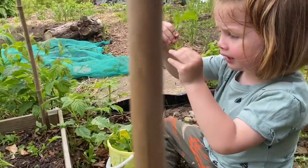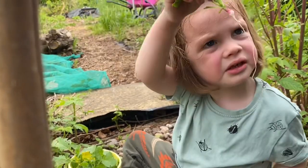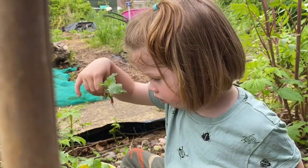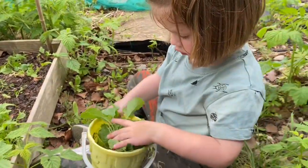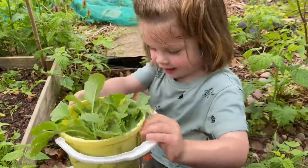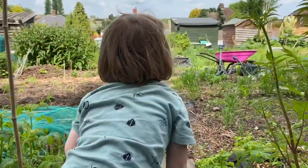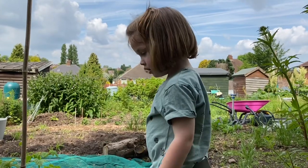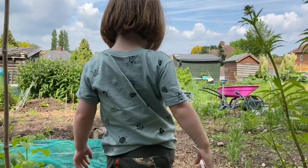It's a little radish. It's just a little radish. It's a very little one. We can leave those in the ground. But that one's okay for now. What's in the bucket, Finn? What have you got? I've got radishes. We can take them home. We're going to eat them with dinner tonight. Yeah, awesome. Not red. Okay, that's okay.